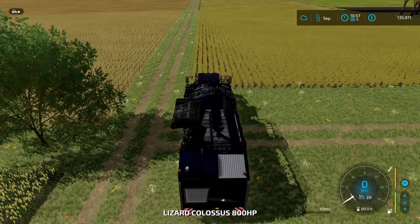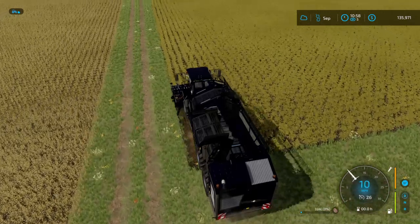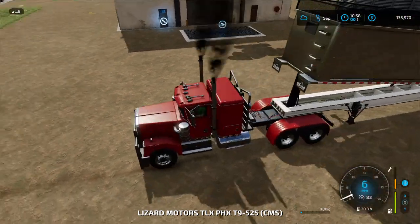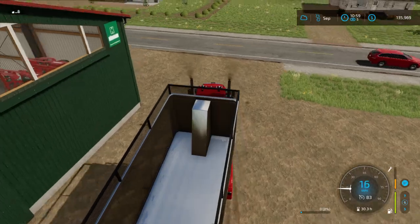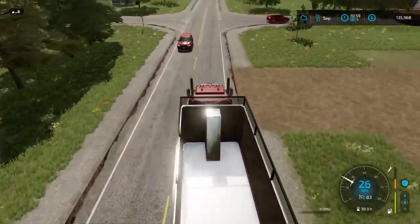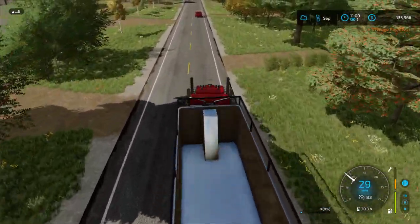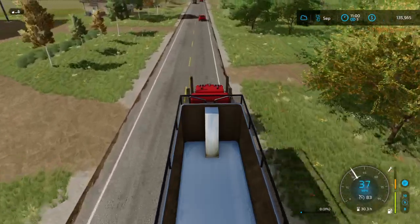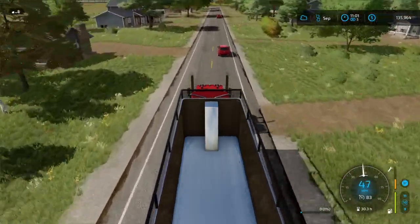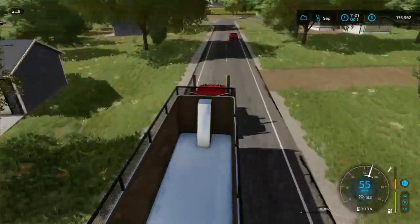Now the silo, that silo is a little bit out in the open, but that's fine. This thing is loud. Alright, so we'll hire that guy off. We will bring the semi back to that potato harvester. We're not going to run into any traffic. We're going to do a little bit of passing of the cars. Hopefully there's nobody coming. Well, there is now.